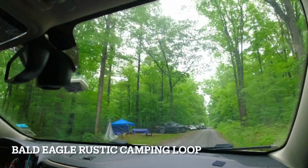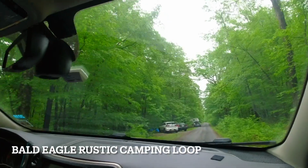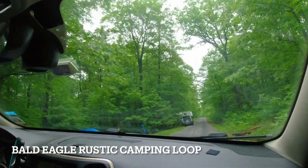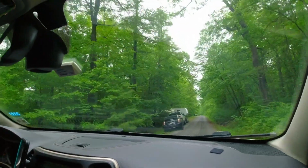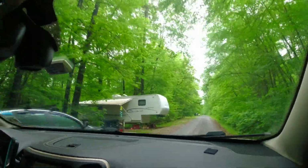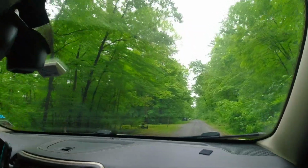The rustic loop at Bald Eagle State Park is laid out in kind of a strange way. It's a very elongated loop, and the trailer sites are right next to the road. It's very precarious parking here. There's really no parking. It's just on the road.